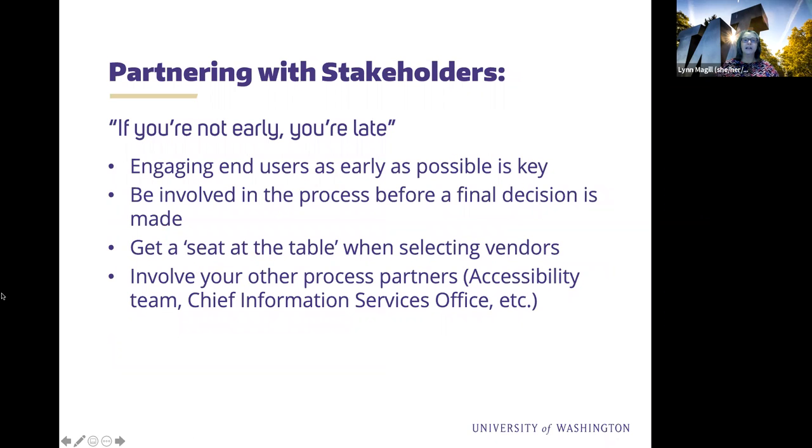And partnering with stakeholders is really key, and that's what our team does. Most of the people on this call and viewing right now are stakeholders. We consider those our internal and external partners. And doing that early is best. If you're not early, you're late, because if you don't start at the beginning, then you're kind of scrambling at the end, trying to get things done. Engaging people as early as possible is key.